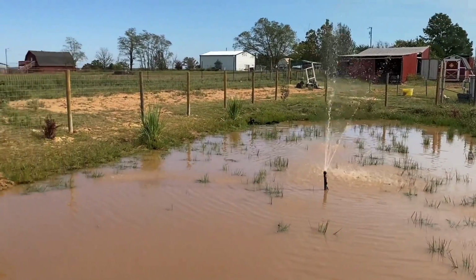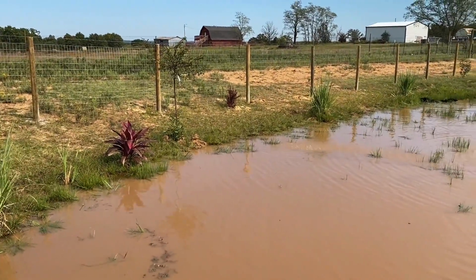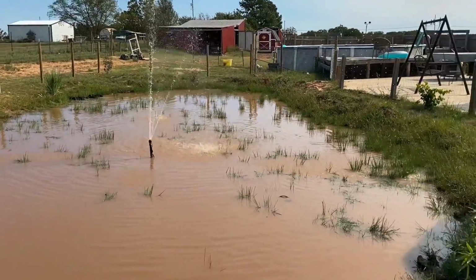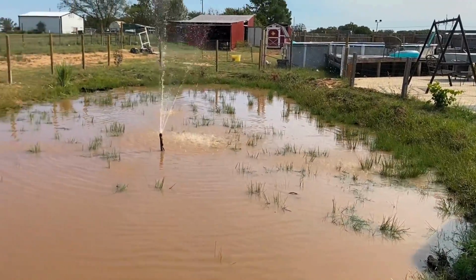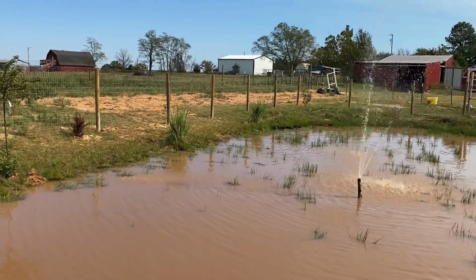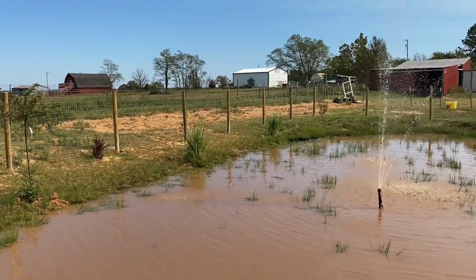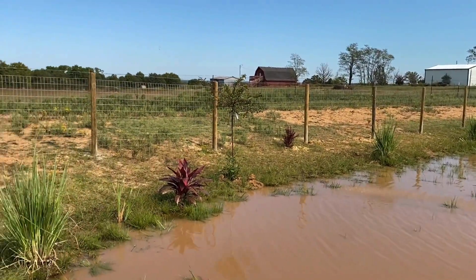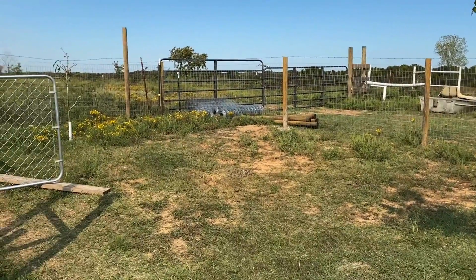I've thought about putting other ducks back here from my other group, my other 13 I have, but I'm just gonna keep these guys because they have a suitable home and everything. And when all these bushes grow up, they'll probably end up laying eggs in them and laying by them in the shade. So it's a pretty good area.